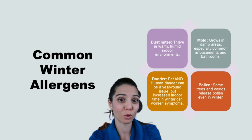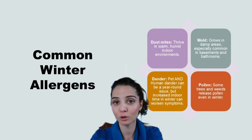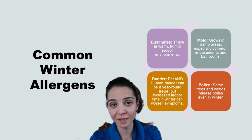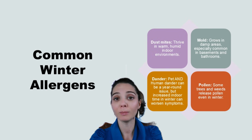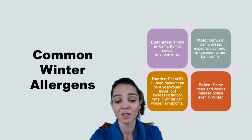Mold, we know, is going to grow in damp areas, basements and bathrooms, and again, we're spending more time indoors. The windows are not open as much to get the circulation, and we may have some mold growth that can stimulate an allergic reaction in our pets.